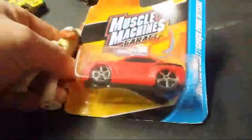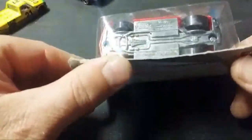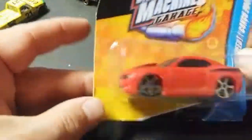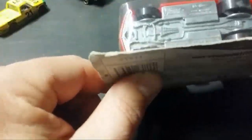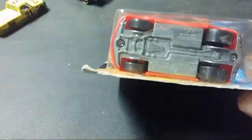Oh, thank you, Admiral. It's a Muscle Machines Garage built for speed. Metal base. Maisto. A 2013 Chevrolet Copo Camaro. And I will include the $1 entry fee. I gotta scrounge up 100 pennies. This is from 2014. I don't remember these. Won't fit in the 6-lane? Yeah, it will. It's gotta fit in the 6-lane. This is Muscle Machines. Hey, look at that. It's got graphite wheels. What's up, King Castillo? Now that King Castillo's in here, glad he's in here.